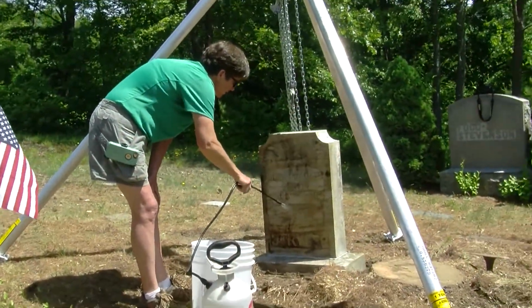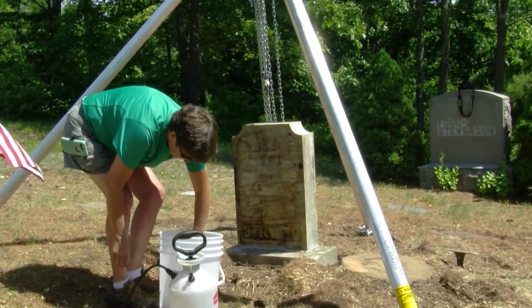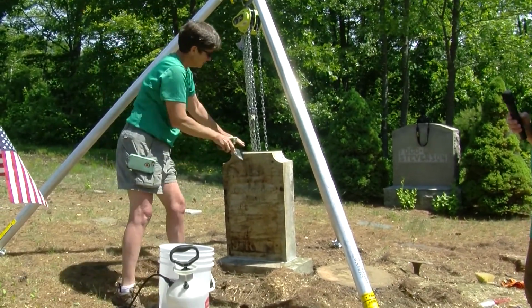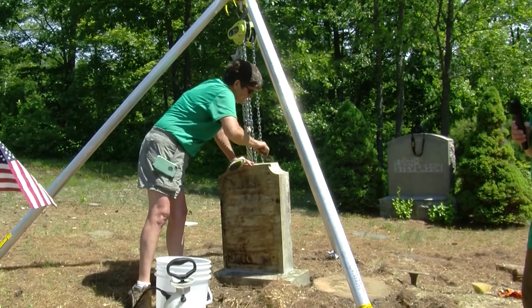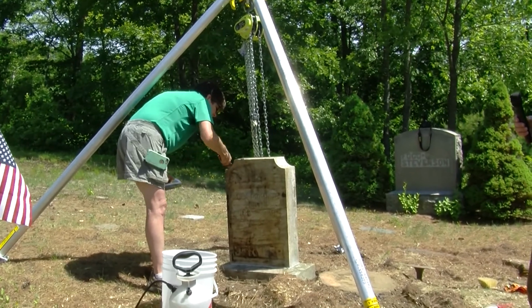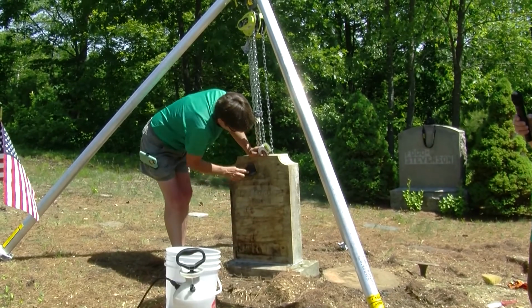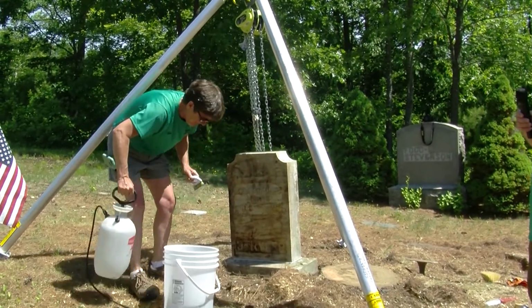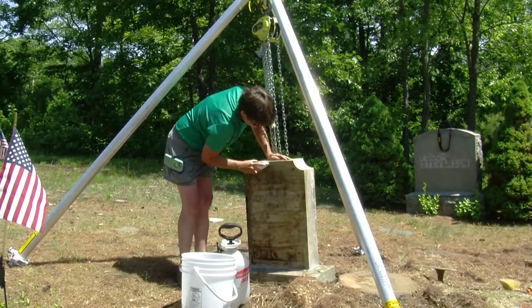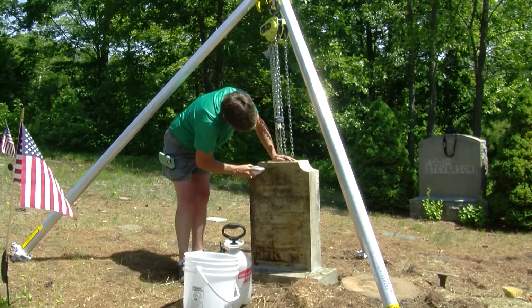So for cleaning our stones, you can see here Kathy is just using plain tap water and a sprayer. And we use a plastic bristle brush and a plastic putty knife. And you don't want to use any abrasive cleaners, Comet, any type of chemical cleaner at all. So all we do is gently scrub and clean with water, and that takes off any of the biological growth and lichens and whatnot that have grown over the years, and keeps the stones looking good and prevents further damage from any of the biological growth growing into the structure of the stone and cracking the stone.